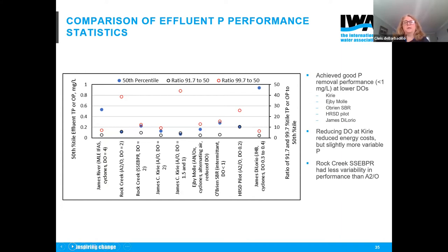What we're showing here is the 50th percentile as a general indicator of typical performance. And then we're looking at the ratio of 91.7 to 50 as a maximum month type of indicator, and the ratio of 99.7 to 50 as a maximum day type of indicator. The reason for this was just to provide a little bit of insight into variability of performance.